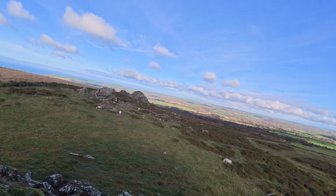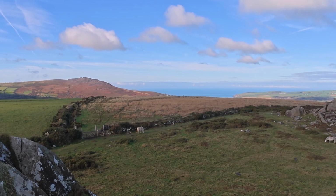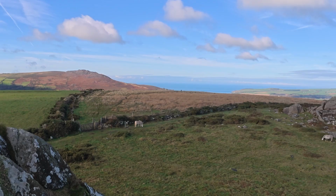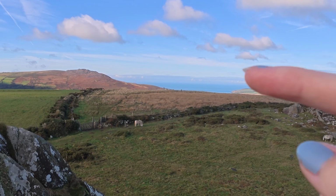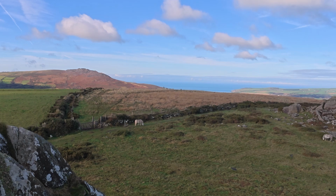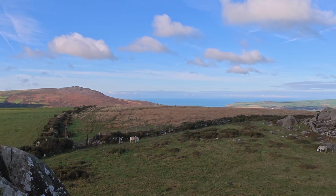I found it. Now, I don't know if you can spot it. It's all the way over there. In the distance, somewhere over here, I think. I can't really see the screen very well. Oh wait, actually, I think I can see it. It's right there. Can you see it? It exists.